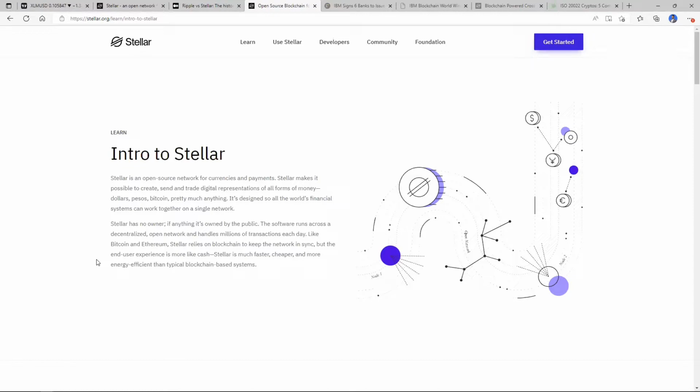Stellar has no owner. If anything, it's owned by the public. The software runs across a decentralized, open network and handles millions of transactions each day. Like Bitcoin and Ethereum, Stellar relies on blockchain to keep the network in sync, but the end user experience is more like cash. Stellar is much faster, cheaper, and more energy efficient than the typical blockchain-based systems. And that is a good little introduction on Stellar.